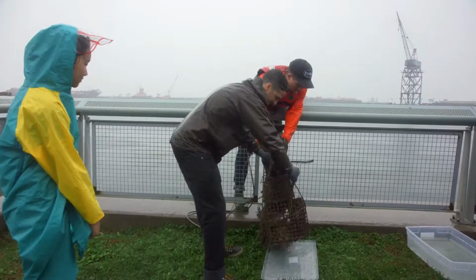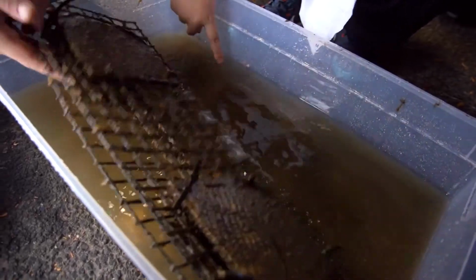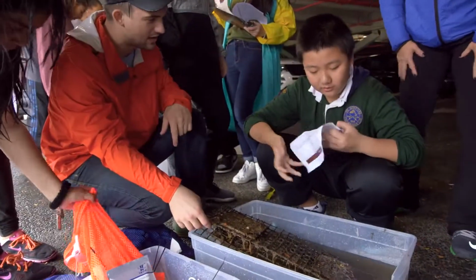Oh, look at those. Getting down and dirty with oysters. We decided that we wanted to help students get to the water's edge, conduct research, and ultimately become citizen scientists themselves. So this is Protocol 4, and Protocol 4 is all about what?